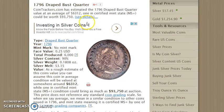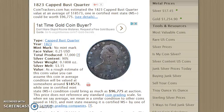Up next we have this 1796 draped bust quarter with a very high average, you can see right here, of $6,000. So even in very low conditions, this will be worth a lot of money, but in high grade can be worth up to $90,000. Up here is a 1823 capped bust quarter. Can be worth from $18,000, which is very high starting. You can see how low this is, tiny right here, because this coin has a very low mintage. The base is going to be much higher, and in high grades can be worth up to $96,000.